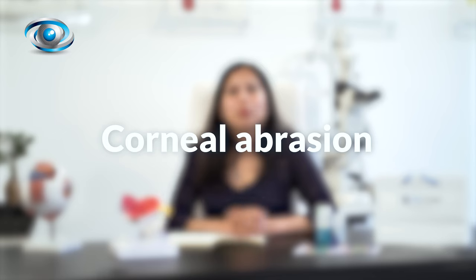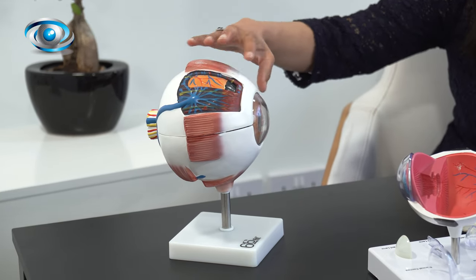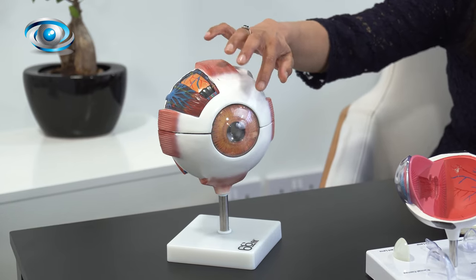So the topic we're going to talk about is corneal abrasion, which is an injury to the top layer of the cornea. So this is your cornea here, and this is the window of the eye. If I turn it to the side, you can see the clear window here. This layer is called the cornea, and it's made up of six layers, and we're going to talk about the top layer where the abrasion occurs. A scratch is an abrasion that can lead to recurrent corneal erosion syndrome.